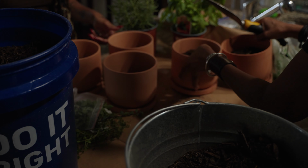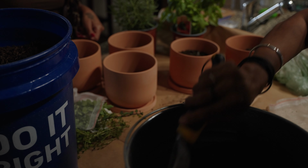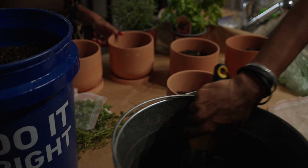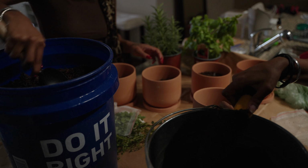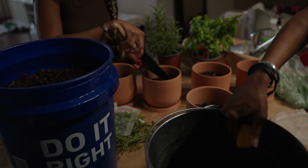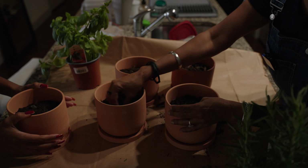So I'm gonna fill this up, I think about that much is good. Stay right here. That's about good. So we need to fill a little bit more dirt in that one. I think this one's done. Let me see, I'll maybe put one more scoop. I like your shovel. Your shovel gives you a good scoop. Okay, so now you see we got all the pots full of dirt.